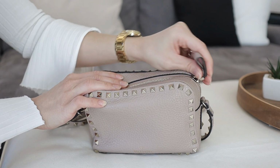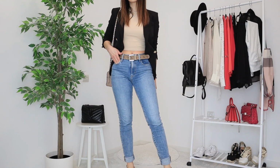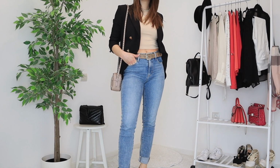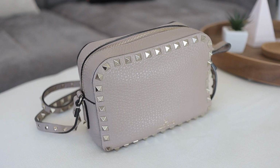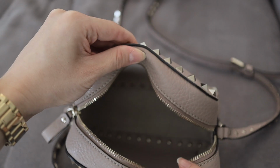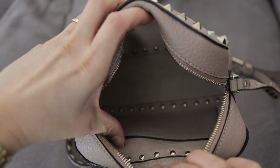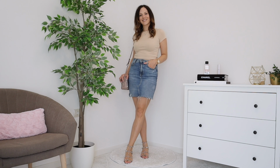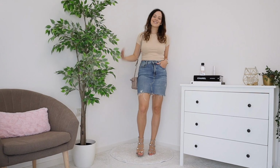Otherwise, it's going to get stuck. And this is definitely a minus because it should zip effortlessly, but personally I learned how to close it and it doesn't really bother me, but just for the price that shouldn't be an issue. As for durability, I think this bag is holding up pretty nicely. I don't have any color transfer, but it's true that I love wearing it with my lighter pieces anyway.